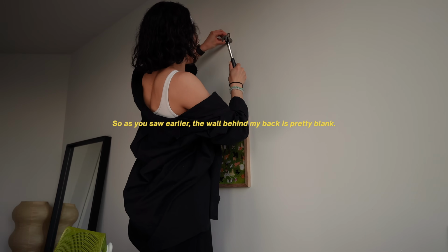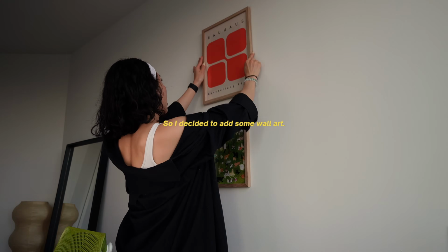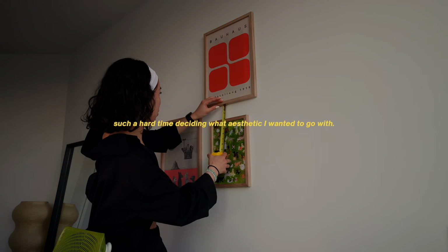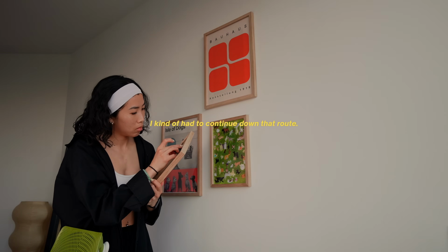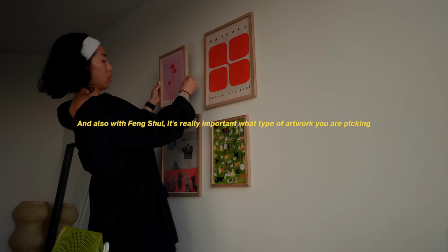So as you saw earlier, the wall behind my back is pretty blank, so I decided to add some wall art. Honestly, this took me forever because I have such a hard time deciding what aesthetic I want to go with. I feel like because I've already gone down the colorful-ish route, I kind of had to continue down that route. And also with feng shui, it's really important what type of artwork you are picking.